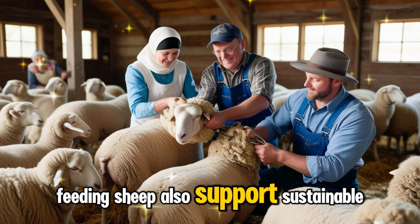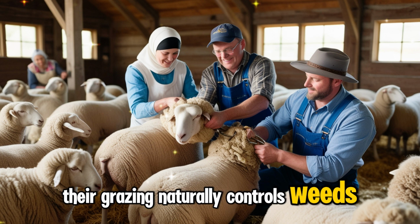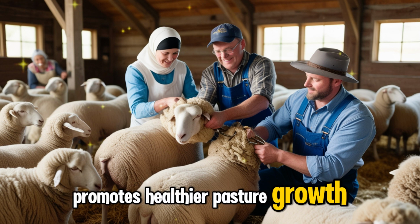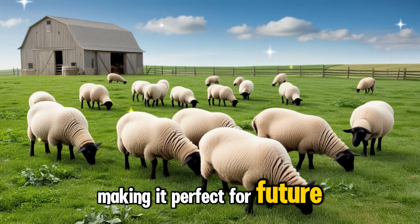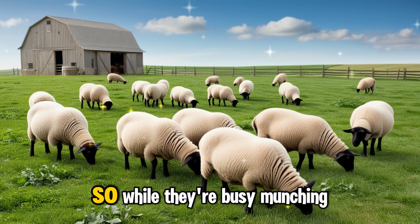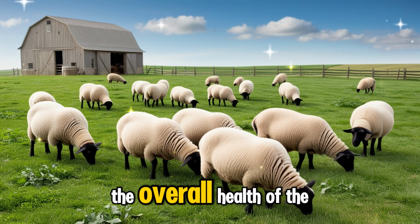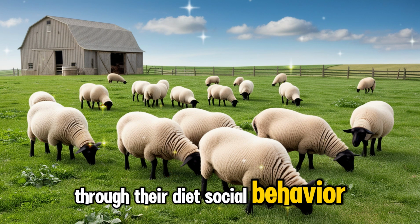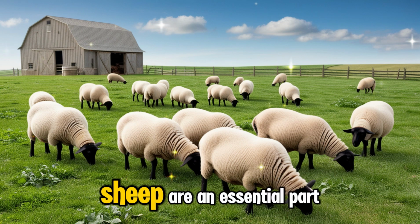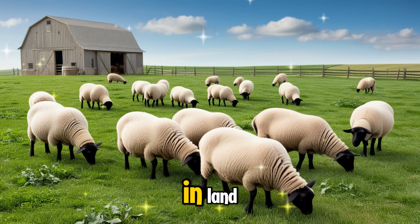Feeding sheep also supports sustainable farming. Their grazing naturally controls weeds, promotes healthier pasture growth, and the manure they leave behind enriches the soil, making it perfect for future crops. So, while they're busy munching away, sheep are also contributing to the overall health of the farm. Through their diet, social behavior, and wool production, sheep are an essential part of farm life, showing the interconnectedness of animals and land.